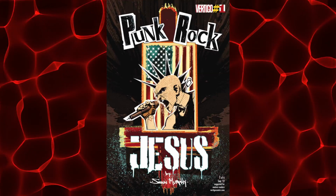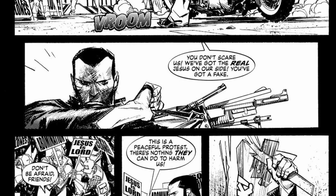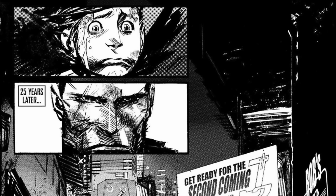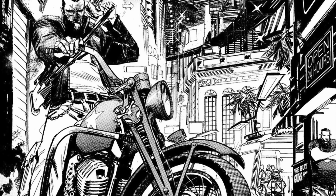If you have not read it, Punk Rock Jesus is a masterpiece, completely created by Sean Murphy, but it's the artwork that draws you in. The story is really good, but the artwork is like a slap against the face. He's also currently doing The Wake with Scott Snyder. It's something about Scott Snyder, I guess, this year. He is cultivating the artist. He's got the number 2 artist and he's got the number 1 artist.